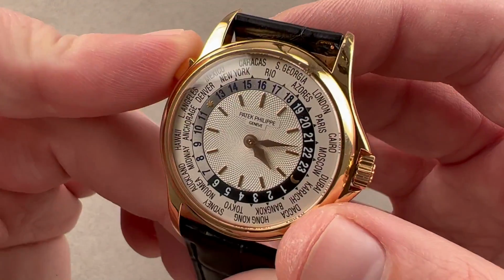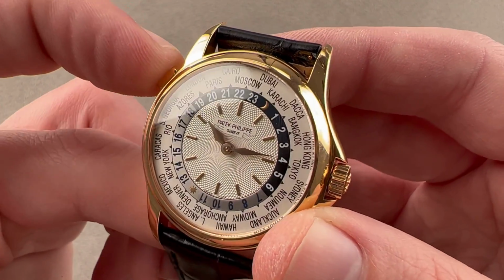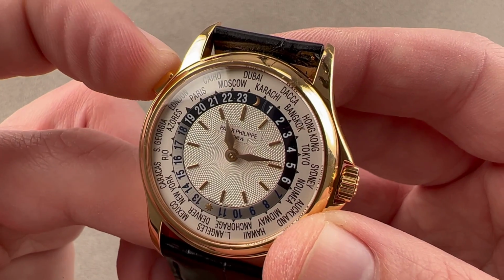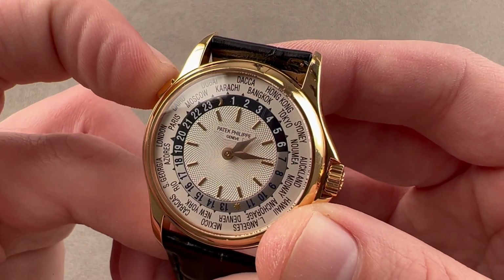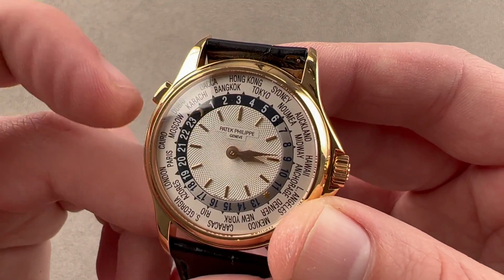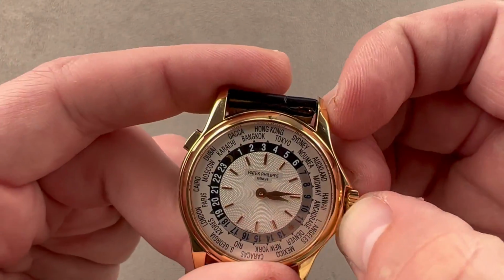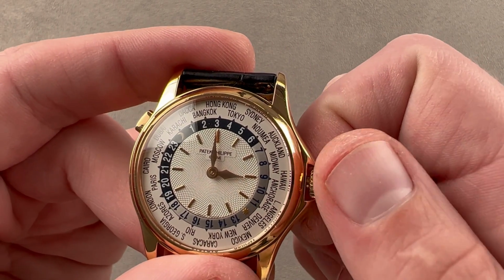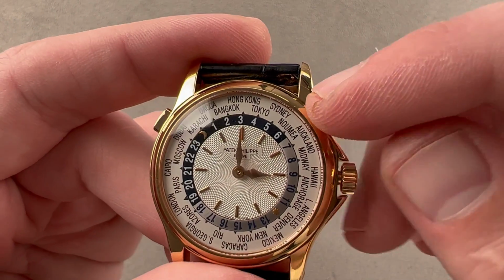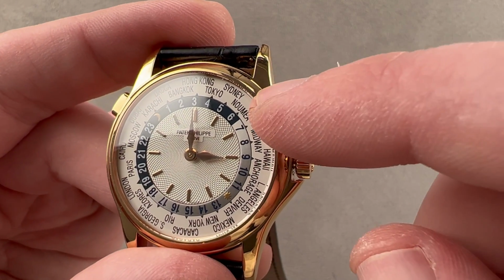This watch introduced a pusher adjuster system that allowed the user, and still does allow the user, to place the city of reference up at 12 o'clock while the watch does all the math. You can see if I put Hong Kong up at 12 o'clock, that's where you put your current city. Then I can see, for example, that it is currently 3 a.m. in Hong Kong. And I know this because I have this 24-hour reference ring that rotates counterclockwise.